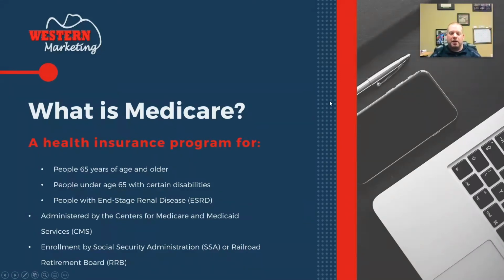What is Medicare? Medicare is a health insurance program for people 65 years of age and older, people that are under 65 with certain disabilities, and people with end-stage renal disease. Medicare is administered by CMS, which stands for the Centers for Medicare and Medicaid Services, and enrollment is done by the Social Security Administration or the Railroad Retirement Board.